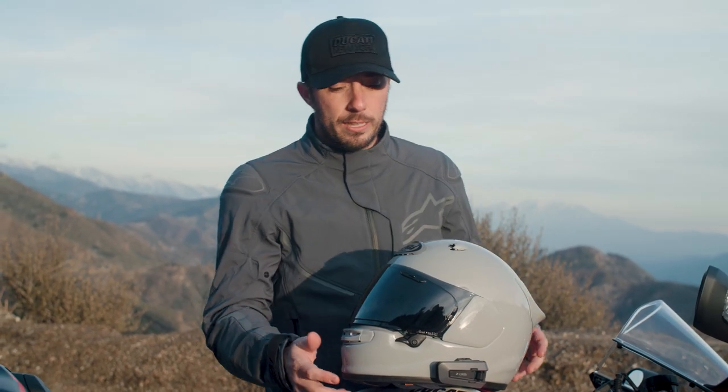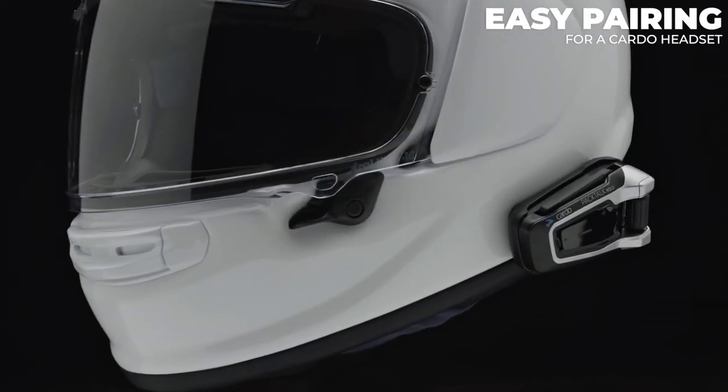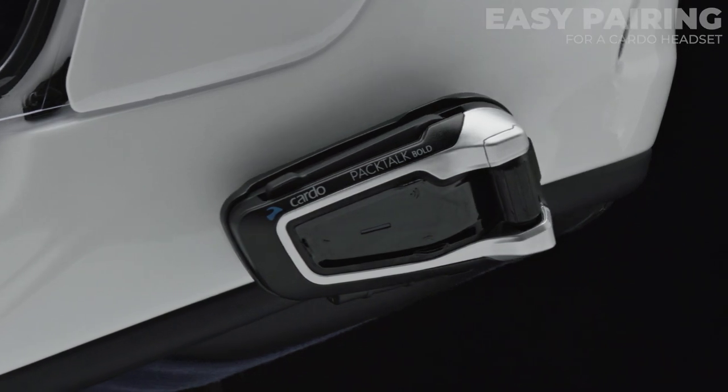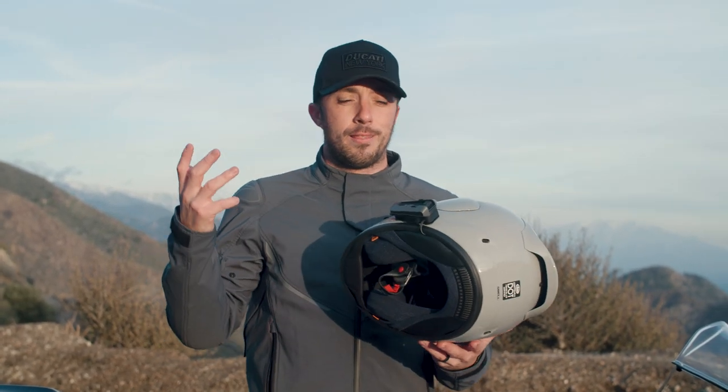They have added the ability to easily install a communication system. So I have the Cardo communication system on my helmet. This is my communication system that I love using.